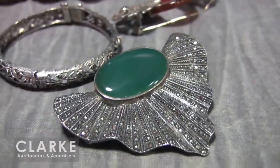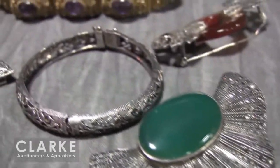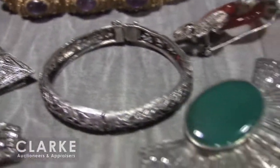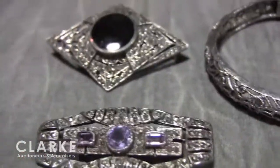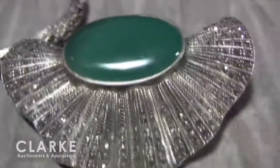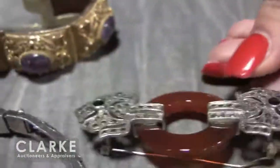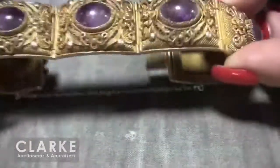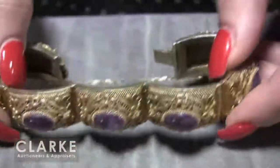Okay, and in this sale we do have numerous group lots of sterling and costume jewelry. The first including many deco pieces, and this lot has marcasite and sterling, amethyst, onyx, a nice green cabochon. This is a really beautiful brooch here. Nice marcasite and deco design. This gilded bracelet has 6 amethyst cabochons inset into it, and it is really quite lovely.